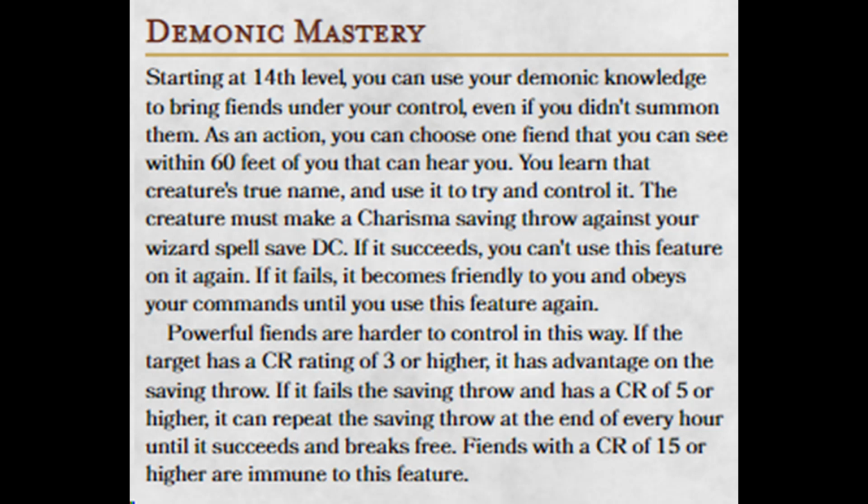CR 5 or higher, you get to repeat it, so you don't just get to have a permanent pet, because keep in mind, this feature lasts until you use it again. So if you use this on an imp, which at level 14, I don't know why you'd be using this on an imp, but CR 3 or higher just has advantage, which, that's fine. That basically means the most powerful stuff you could have as a permanent pet would be, like, a Shadow Demon, Succubus, stuff like that. You could get some really powerful, like, part-time pets as, you know, pick anything from CR 5 to 15 and you really can't go wrong. I don't know, that seems really cool.